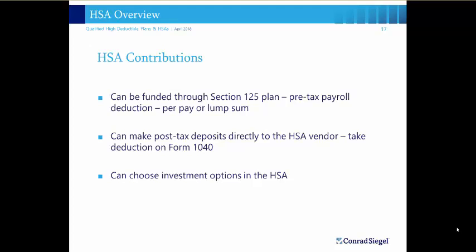Now, contributions can be done in a couple of different ways. The most simple way for the employees, and the way that's generally done, is through their Section 125 plan. Employees can elect to make pre-tax payroll deductions into their health savings account on a tax-preferred basis. Now, the one interesting thing about HSA contributions is that they can be started and stopped really at any time.